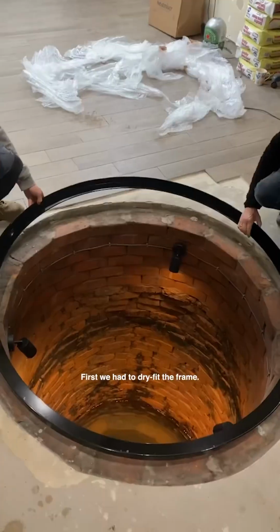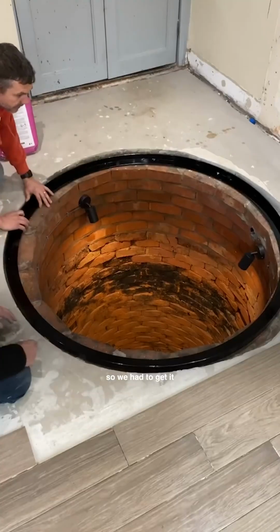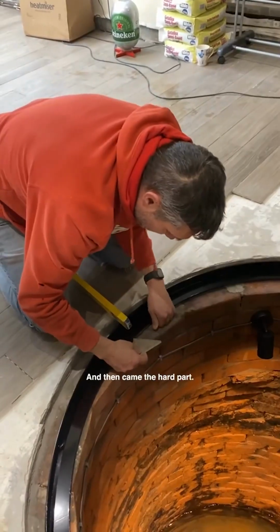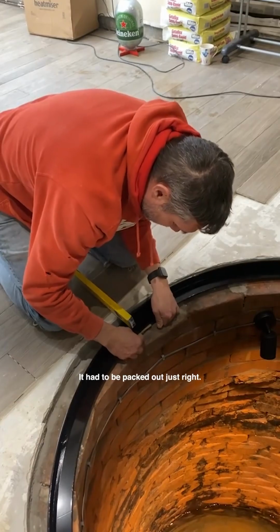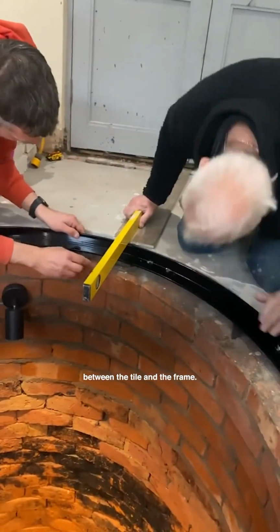First we had to dry fit the frame. Our well is not perfectly round, so we have to get it just right in order not to see too much underlying brick. And then came the hard part. It had to be packed out just right, otherwise when we laid the tile there would be a lip between the tile and the frame.